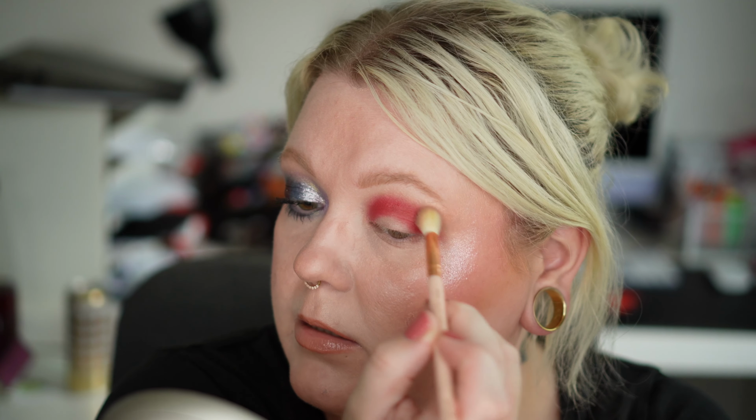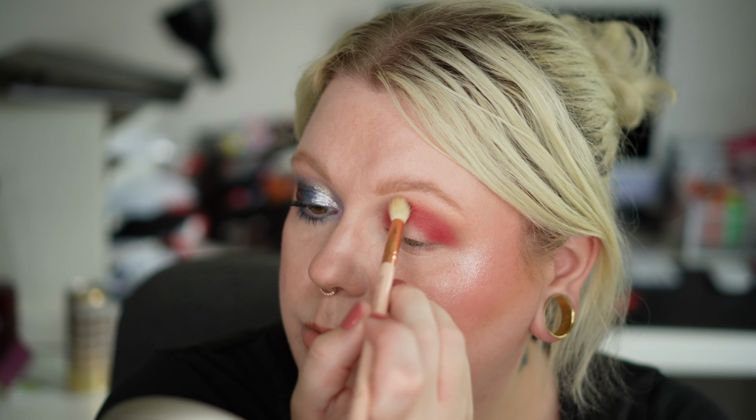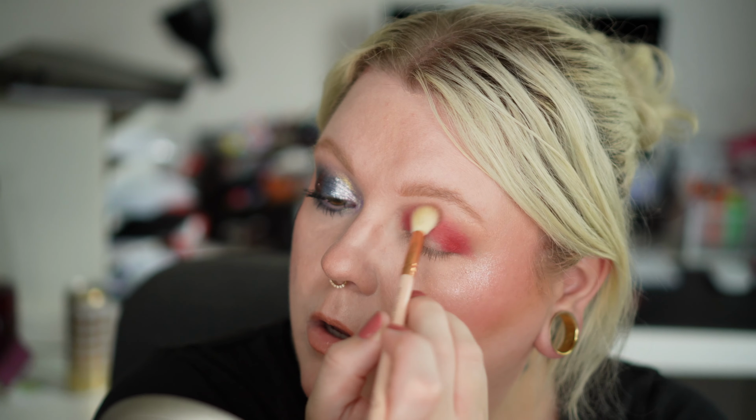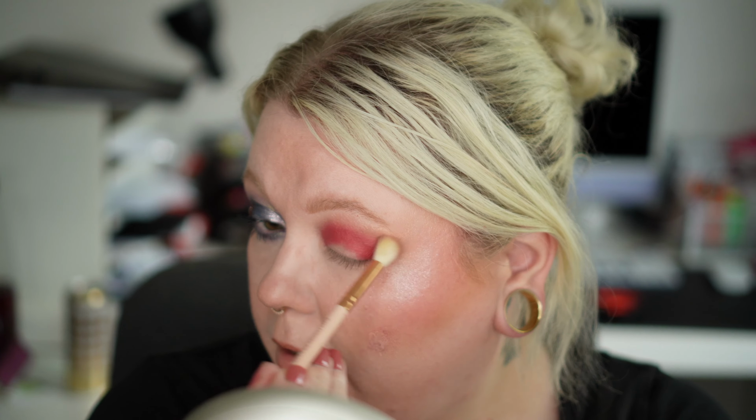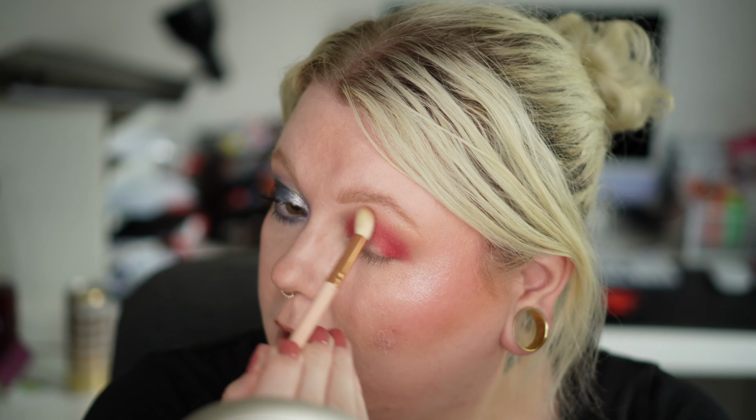I'm going back into Wilted, and what I do is I blend out the edges with this shade because I don't want to lose any intensity of this red shade. I just want to soften the edges.